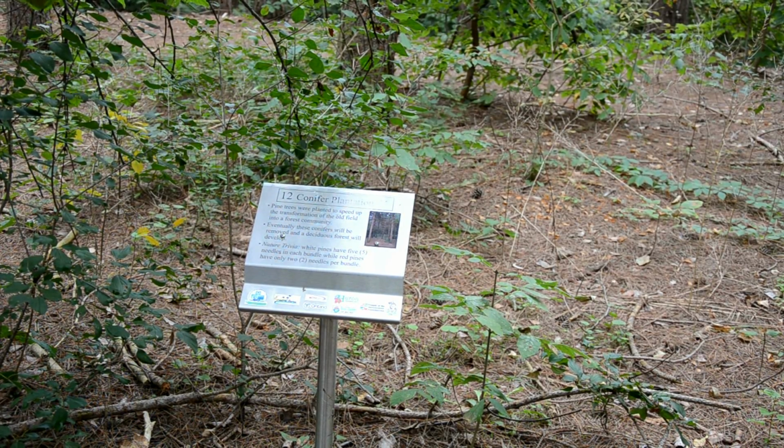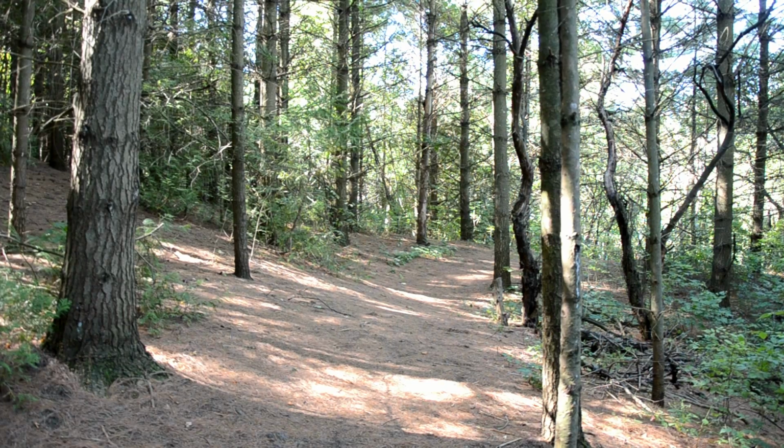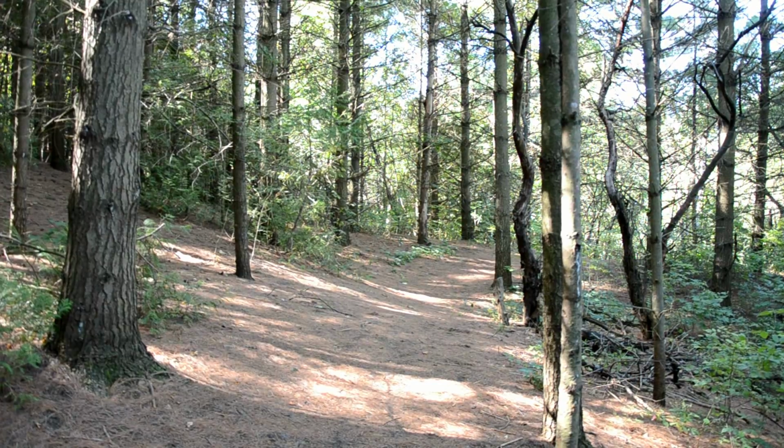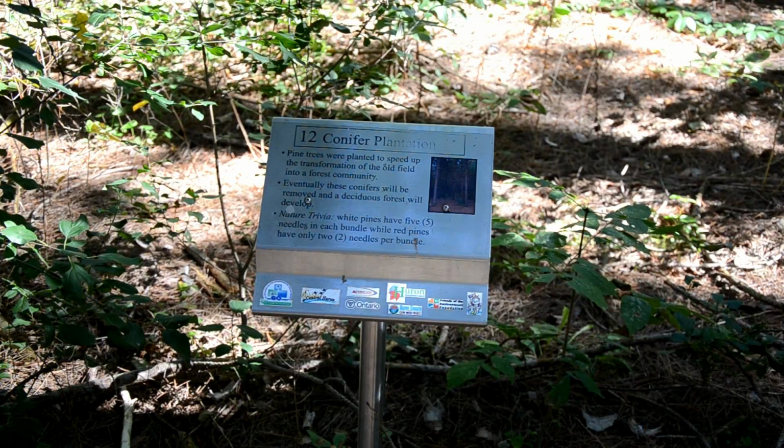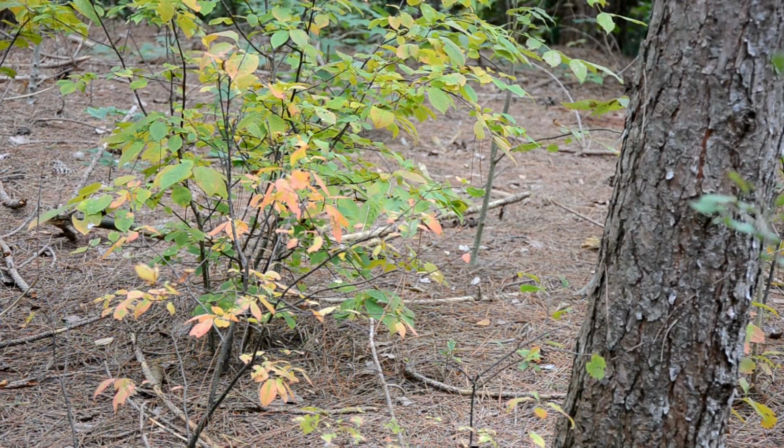Pine trees were planted here to speed up the conversion of the old field to a forest community. Eventually, these coniferous trees will be removed and a deciduous forest will develop. As the trees are gradually removed, the forest floor is open to sunlight and seeds carried by wind and birds receive the sunlight needed to sprout.